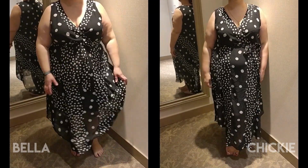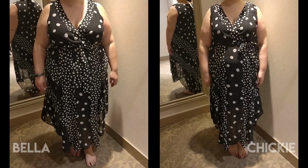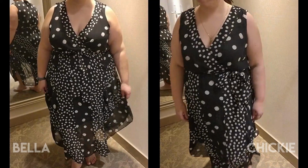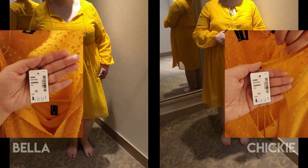Oh, I really enjoyed this dress. It was pretty. And it's got a nice handkerchief hem. Yeah, and it's got this slit, like a slip underneath too, which is really nice. And it gave enough coverage, but it was still a little sexy. Oh, so you loved this one too. Now this one is marigold.